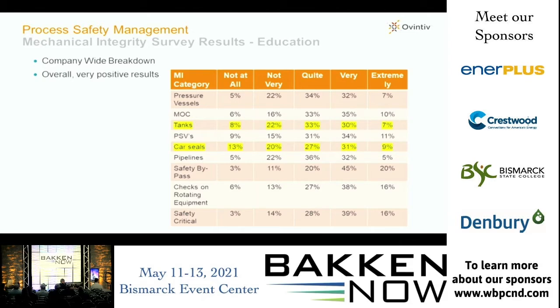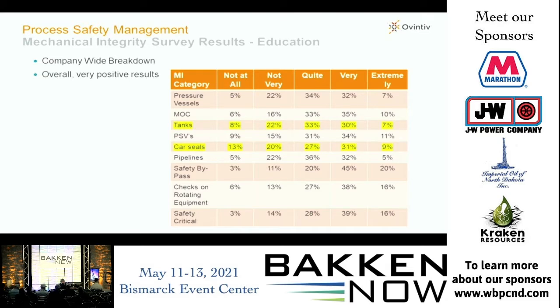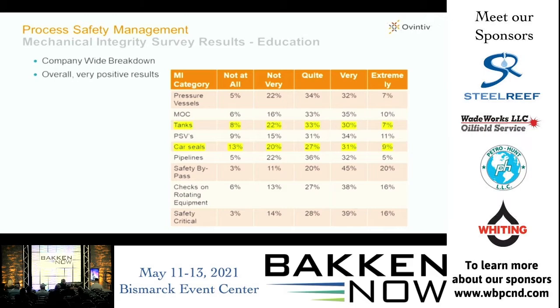This table represents at a company level, but each operating area had their different variances. Overall, the top two categories for training at a company level were around tanks, which included aspects like coatings required on tanks, cathodic protection, inspection criteria, and relief device inspection. And then secondly, we're around car seals, which help ensure valves are in the correct position, valving matches site P&IDs, and helps ensure block valves under relief valves are always open.